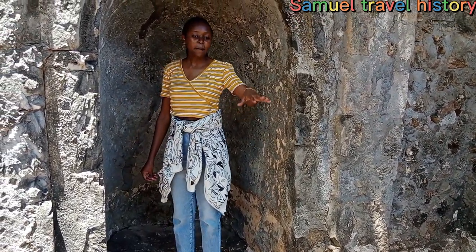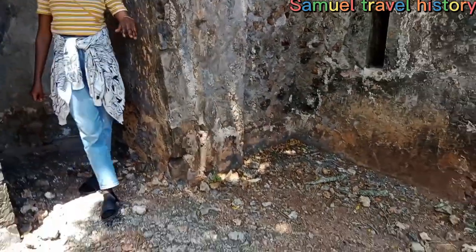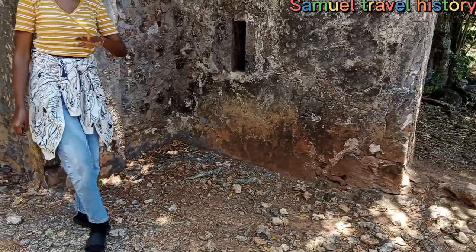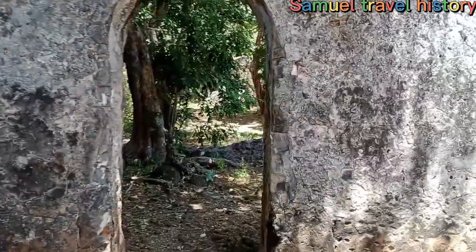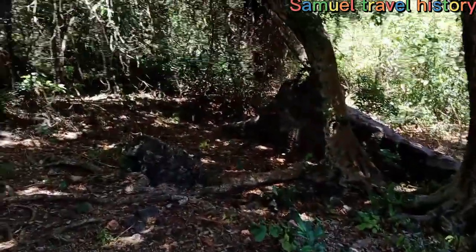Okay. Since hapo mahali nimesimama, ni the men worship there. Only the men were supposed to worship from here. Yeah. So this is the section where the men were worshiping from. And the other rooms were for the women and the children. So this is the room for the women and the children. Yeah.